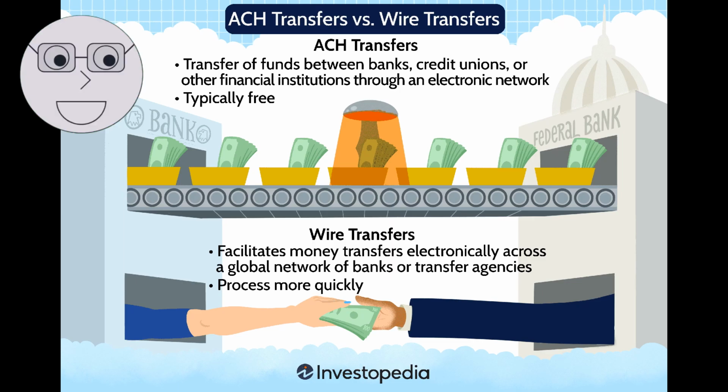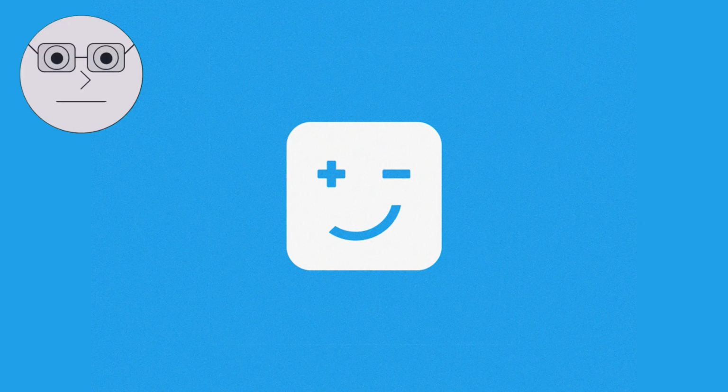Most banks allow you to set up automatic transfers online or through their mobile app. You can choose the amount and frequency of the transfers, so you can save without even thinking about it. Step 3. Use a budgeting app.